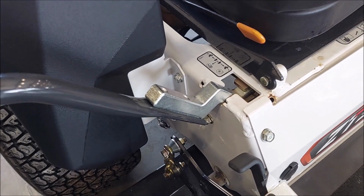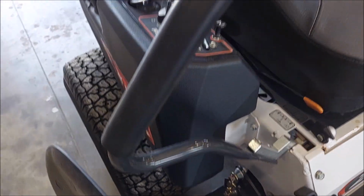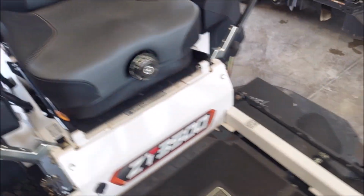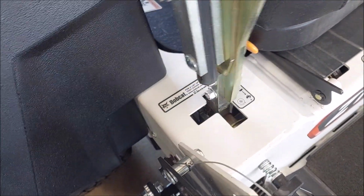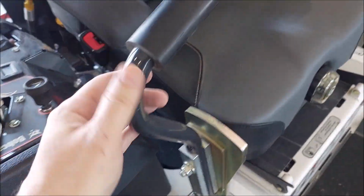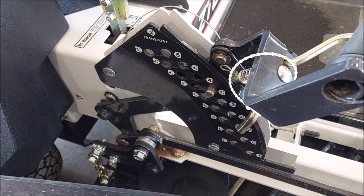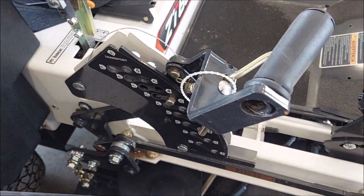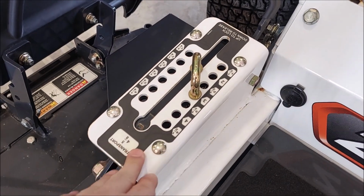So here's the arms on the ZT3500. Now look at these monsters on the 6000. Why they did that, I don't know. But it's a monster. Pin system's different. It's got a handle, whereas this one's your pin system on down below.